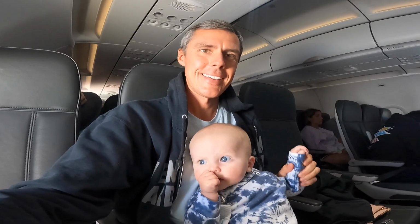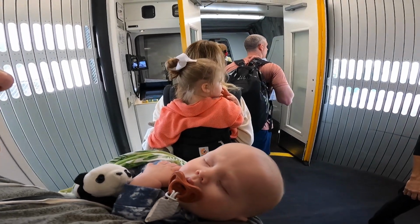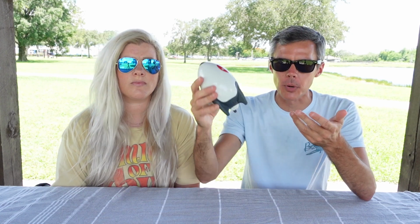So being a lap infant and wanting to keep the baby entertained, we brought some things on the airplane that we thought would be useful in keeping him comfortable and entertained for the flight. One of my favorite items that I ended up bringing with us, it's called a Rocket. Anything that you attach it to, it comes with a little bracket, it rocks it. It just kind of shakes back and forth like this. So whatever it's attached to or whatever you put it in, it's going to rock it, hence the name Rocket.